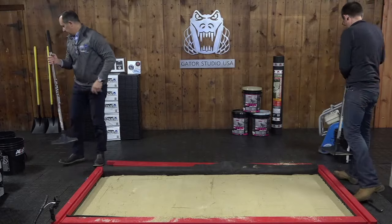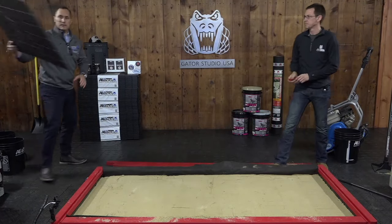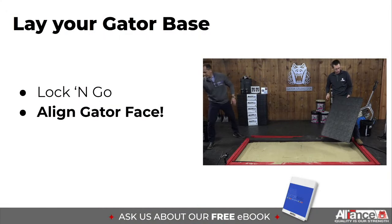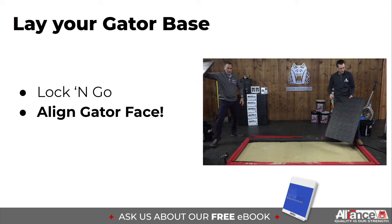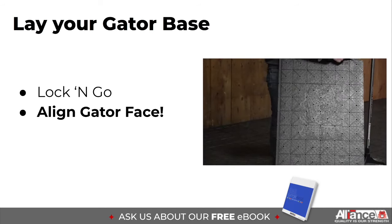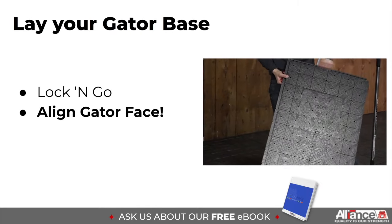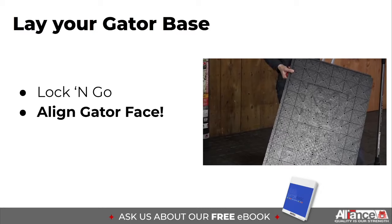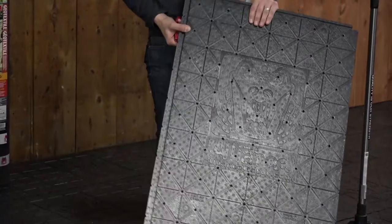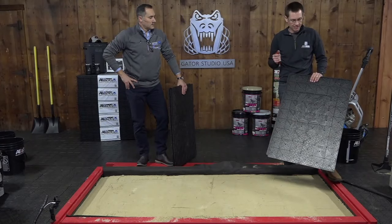All right. Could I see one of those Gator Base panels, George? There you go. So a couple things to note real quick before we get started. The Gator Base panels are approximately 2 foot by 3 foot. They have an interlocking tongue and groove edge, so each panel latches into the panels adjacent to it. That's really important. We don't want these panels to shift underfoot, lift off and get blown away, so the interlocking edge, which is unique to Alliance's Gator Base product, is key.